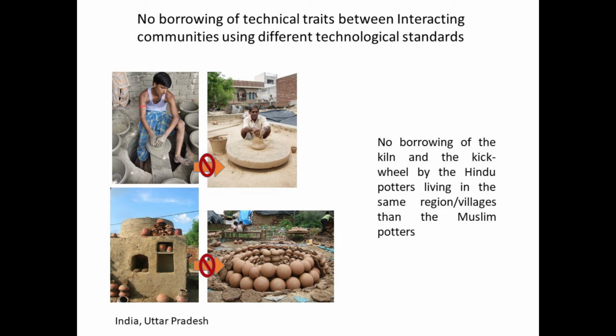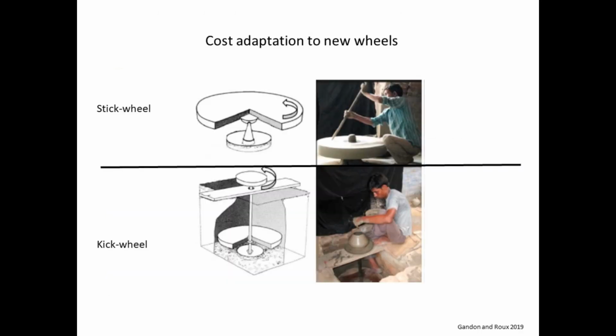Another explanation could be that neither potter's wheel had a technical advantage over the others. The cost of adaptation to new wheels is less convincing for understanding the non-adoption of a new type of wheel. We conducted an experiment asking potters using a foot-driven low-inertia kick wheel to throw pots on a hand-driven high-inertia stick wheel and vice versa. Results showed that throwing with an unfamiliar wheel didn't give rise to significant difficulties for the participants. This was predictable because both the stick wheel and the kick wheel allow potters to use their hands freely.